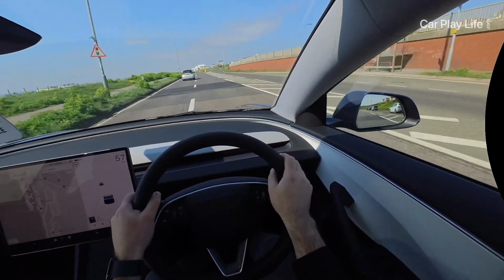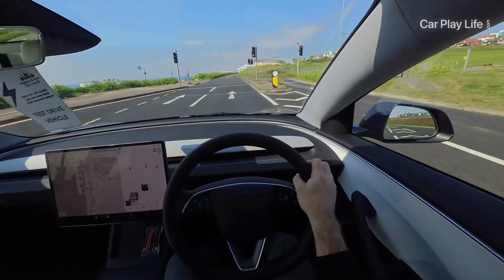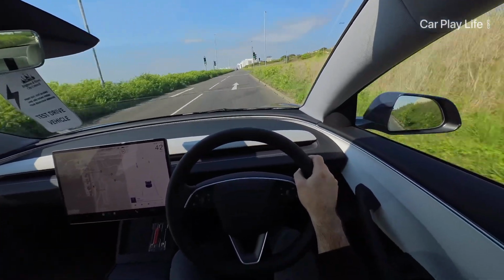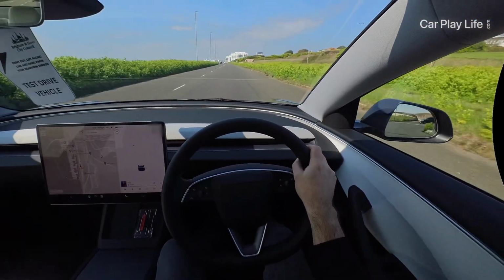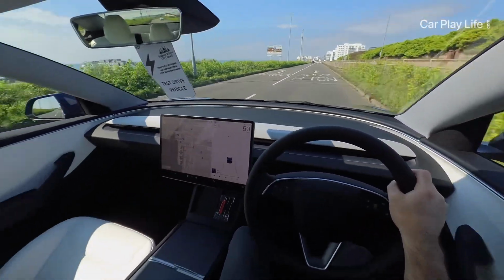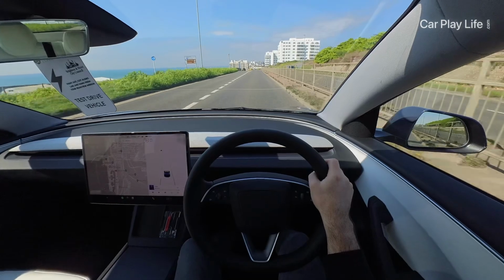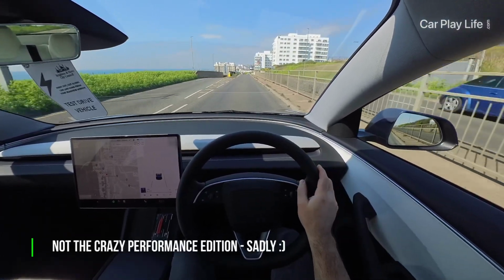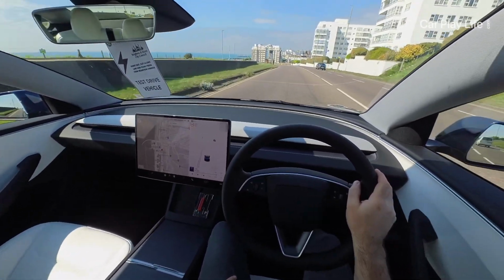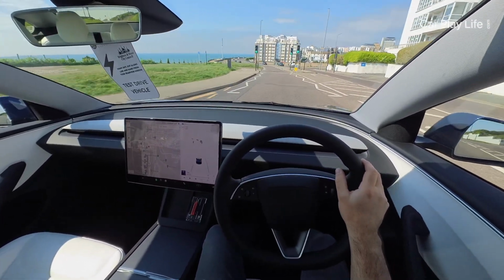I'm going to overtake this person. We've got a light coming up here. We could do maybe a stop start. No, too late. So let's go. Yeah, it's pretty mad, the acceleration on this car. I don't know if this is the dual motor. If it's not, this is more than enough. I'll ask the guys in a minute when I get back. If it's not the dual motor, then this is very, very punchy for what it is. And it's a nice screen, I can understand. It's very good spec on this.